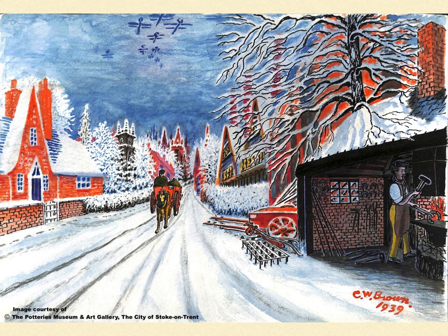Snow scene, dated 1939. Here's the village blacksmith with his horseshoes, cart, farm equipment and a roaring forge keeping him warm. War is approaching. Are there aeroplanes or crude, buzzing insects menacing above? It's a tranquil scene, but there may be trouble ahead.